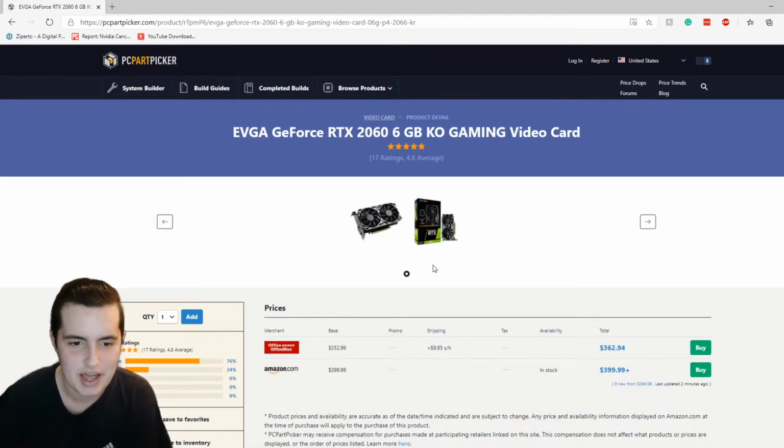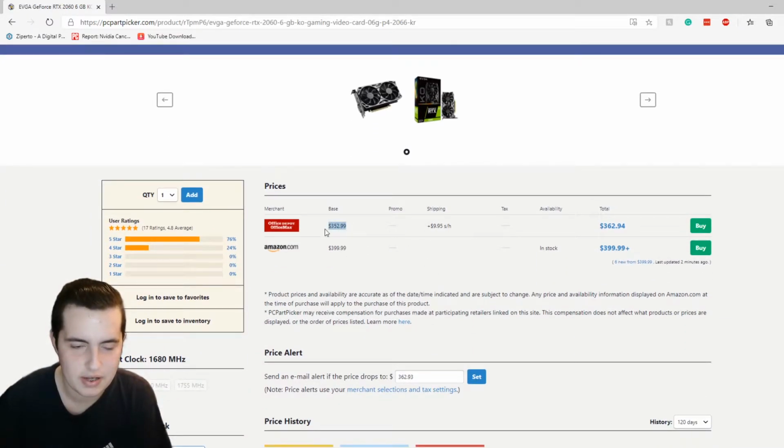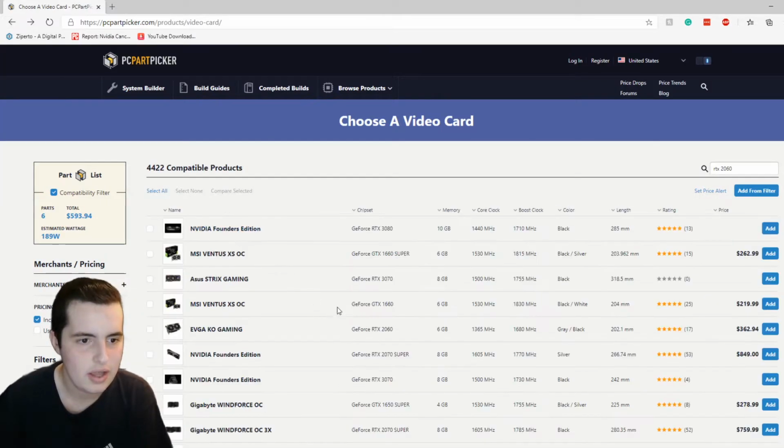What about this EVGA KO Gaming? It looks like $352. I like that. You know what? We'll go with the MSI one.